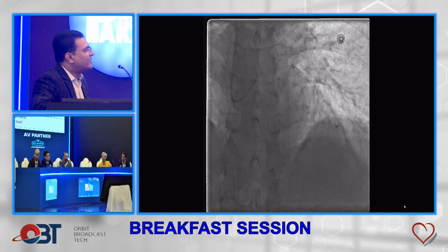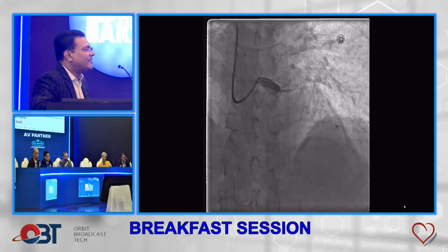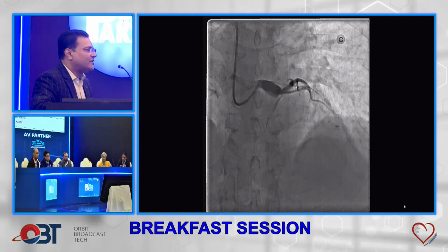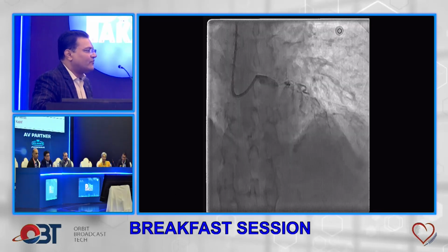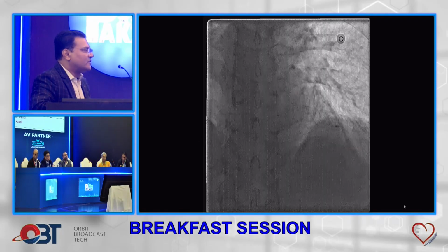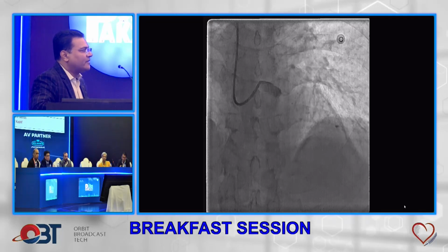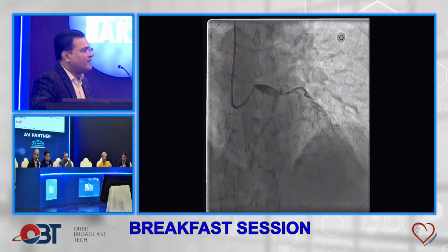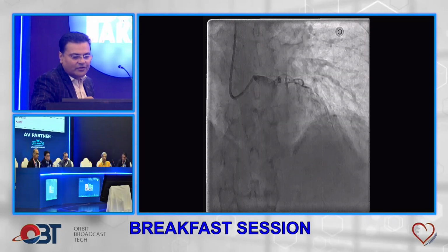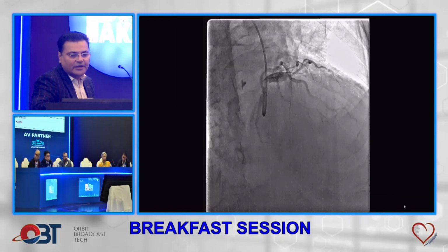So there was no channel to LAD, there was no retrograde filling from the left or right system, huge aneurysm. As it was an acute MI patient, a routine workhorse wire, BMW, was taken, with which it could not cross the lesion, even with the help of the balloon. Even then I took the Whisper wire, which negotiated into the channel, and with the help of the balloon, I was able to negotiate the wire distal into the LAD.